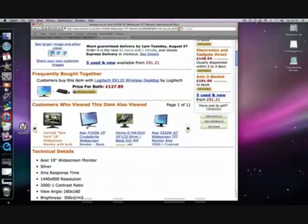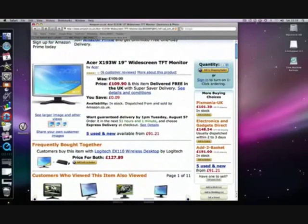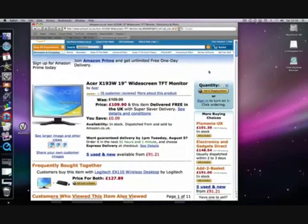If you decided to go ahead with buying, it's very simple. Just come over here and click on add to shopping basket, and we'll see in another video how you actually go ahead to make the actual purchase.